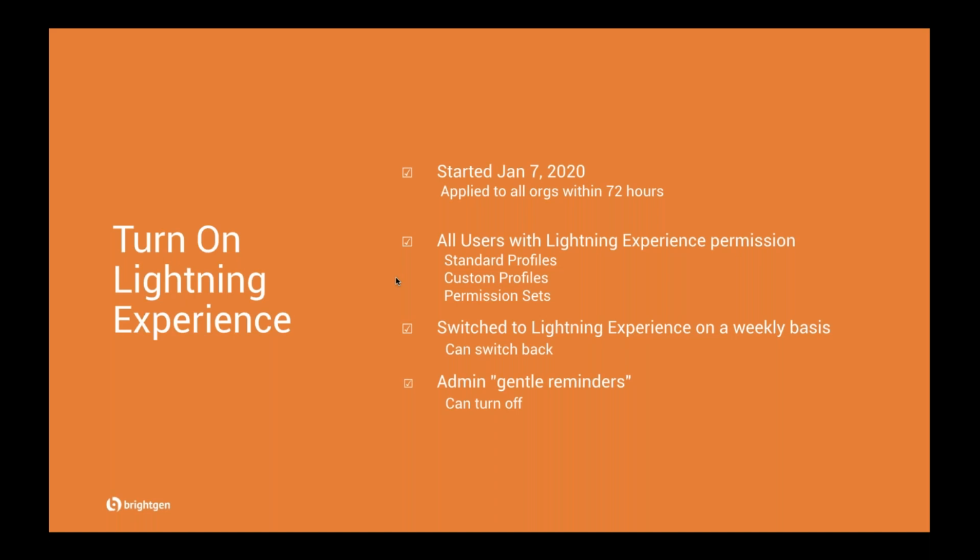So this has been enabled and it's been applied on a rolling basis, starting with sandboxes. It started in January, so it's likely that you would have seen it in production. If you haven't yet, it is imminent. So this affects all users with the Lightning Experience user permission. So when this is enabled, these users will be switched to the Lightning Experience on a weekly basis. They can switch back to Classic at any point in time, but they will be put back into the Lightning Experience the following week. If you don't want this happening to your users, turn the Lightning Experience user permission off.